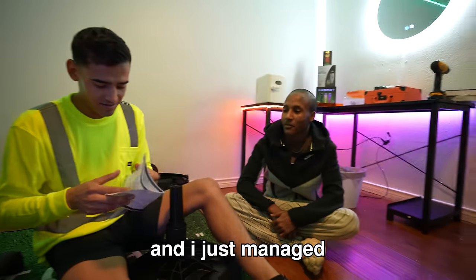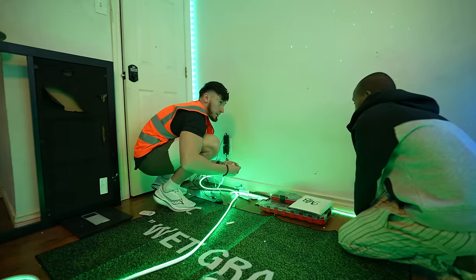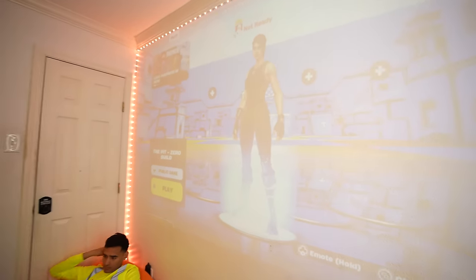I fix it. Luckily, my team and I just managed to pull everything through and we just tried our best to make it look as seamless as possible, and it really actually worked. Slowly, everything started to come along. Bright green plants, we had the LEDs, we had screen projectors. As a whole, it all looked insane.